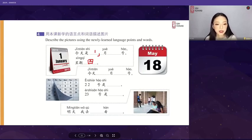今天几月几号? Let's see this picture here. 今天几月几号? The May is the fifth month of the year, so 五月, right? 五月, and it is 18, so 十八, so 五月十八号. Okay, 今天五月十八号. Very easy. Now let's move on to next one.